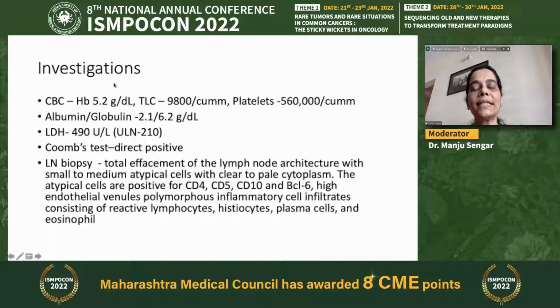The initial investigations show hemoglobin of 5.2, total leukocyte count of 9,800 and platelets 5,60,000. There is reversal of albumin globulin ratio with high LDH, and she has a positive direct Coombs test. The lymph node biopsy was suggestive of angioimmunoblastic T-cell lymphoma, mainly on the basis of CD4 positivity, CD5 positivity, CD10 and BCL6 positivity, and a polymorphous background infiltrate along with high endothelial venules.